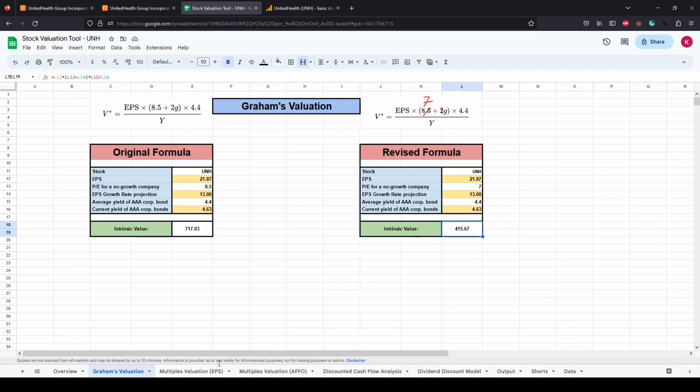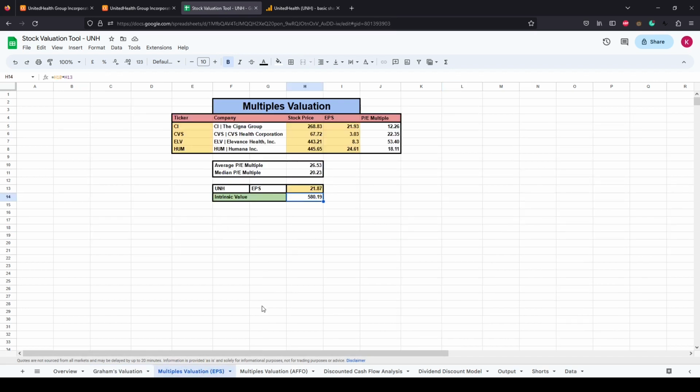Now let's have a look at the multiples valuation. So we can compare this company to the Cigna Group, CVS Health Corporation, Elevance and Humana. They have an average price earnings multiple of around 26. With the earnings per share of UnitedHealth Group, they have an intrinsic value of $580.